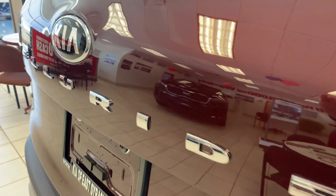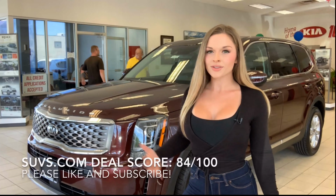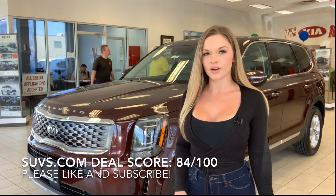a 7 there. 10 for overall value, though, as there is a lot to love about the Telluride, which starts around 32 grand. So those numbers result in an SUVs.com deal score of 84 out of 100.